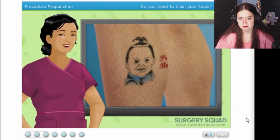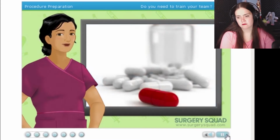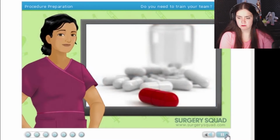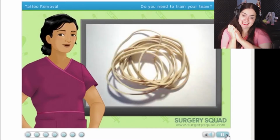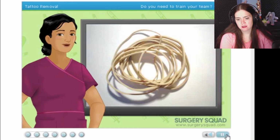During our patient's initial consultation, it was recommended that he take a non-aspirin pain medication prior to the procedure to reduce any discomfort he may experience. Other than that, there really isn't any other preparation needed. So let's get started. A lot of patients describe the pain from the laser as feeling like 100 rubber bands striking the skin at the same time.